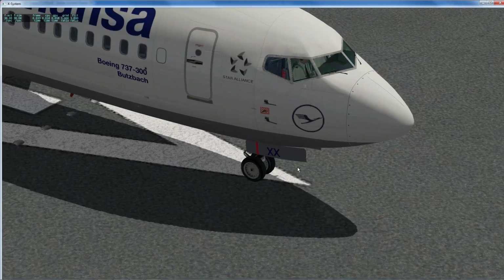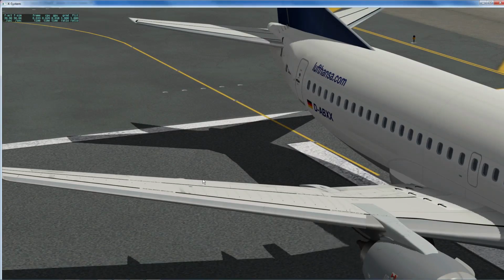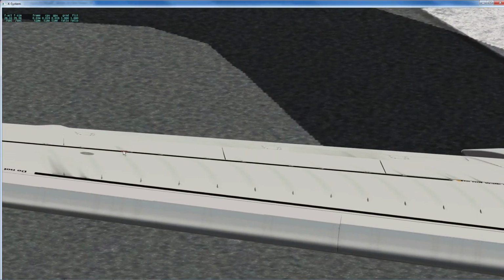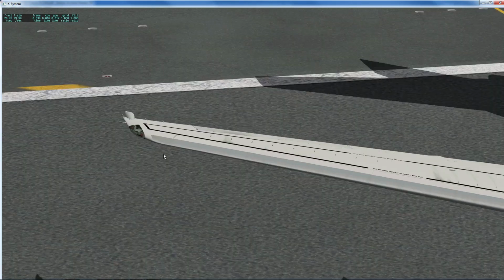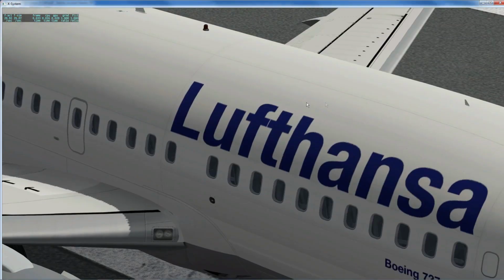So this is the Lufthansa livery. I think there's two liveries. There's a classic and a modern, I suppose, is the best way of describing it. And you look at it and you go, there's some really nice ideas in terms of the vortex generators here, and the markings coming over from the vortex generators. Looks really nice. On first impression, you think that's really, really good. I'm happy with that.